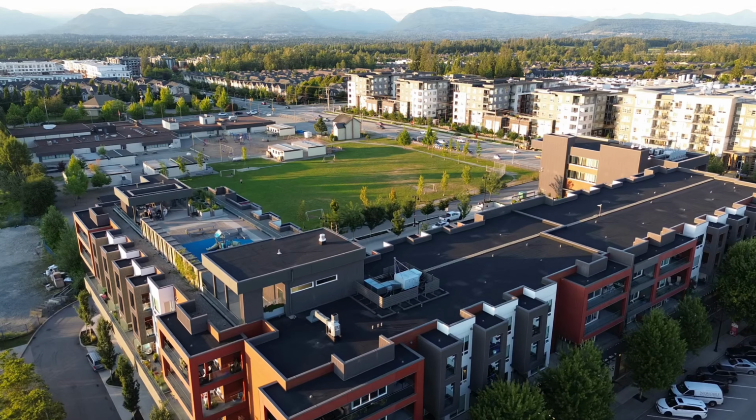When there's talk about moving to Langley, the number one neighborhood that comes up is Willoughby Heights. But is Willoughby really the best neighborhood for you? In this video, I'm going to be breaking down everything you need to know before making your move to Willoughby Heights, so that by the end, you'll have everything you need to decide if this community is the right one for you.